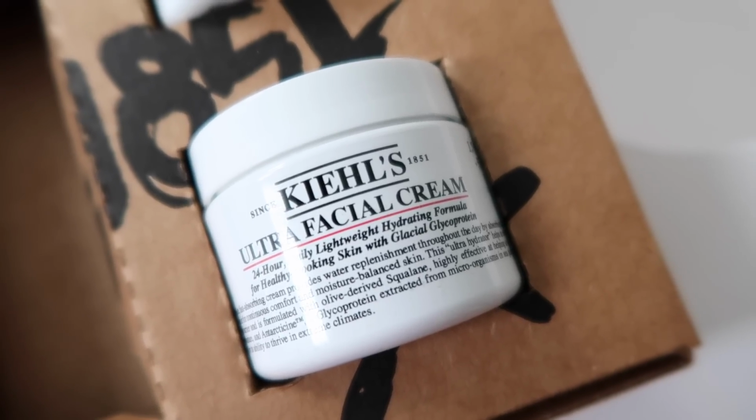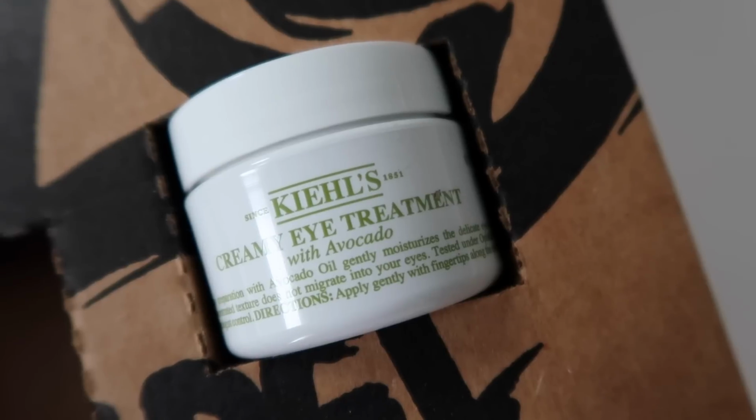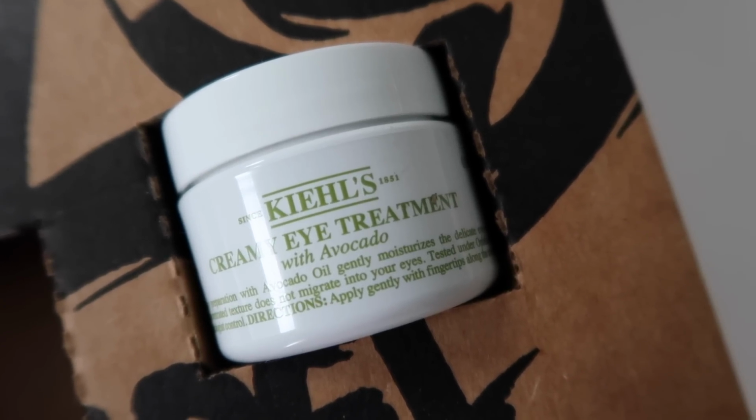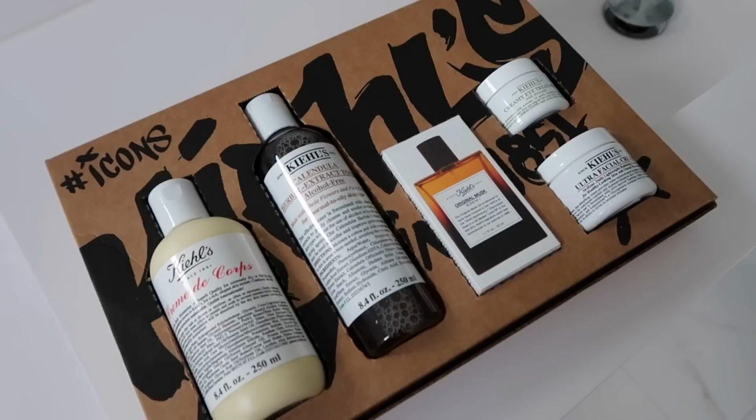And in addition to that, you guys know I love KIEHLS Ultra Facial Cream. This is a great base for your makeup as well. In fact, I already have a tube in there. And then we have the Creamy Avocado Eye Treatment. I've showed you guys this before as well. But hello, shout out to KIEHLS for sending me their icons. I will link all of their icons below.